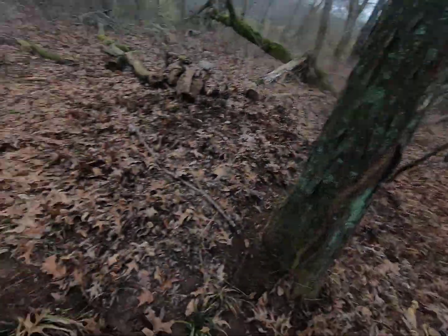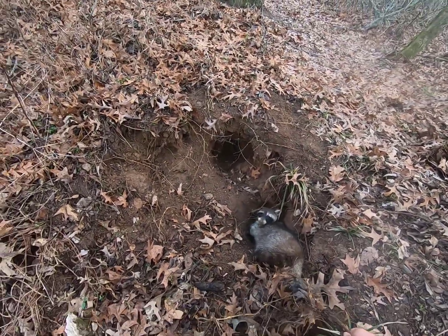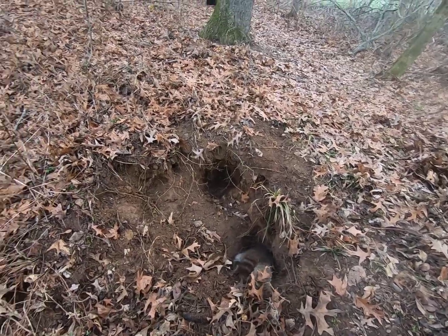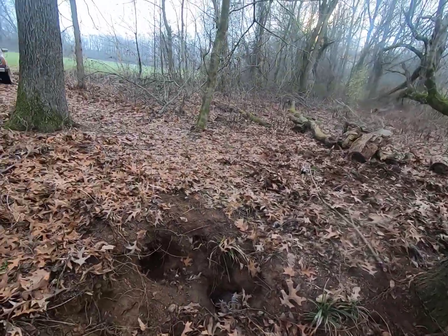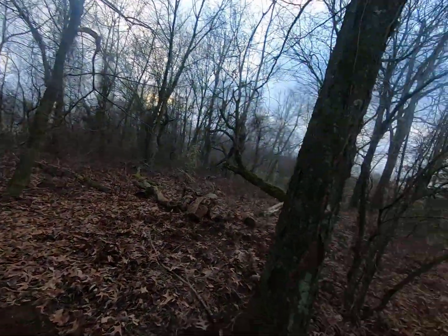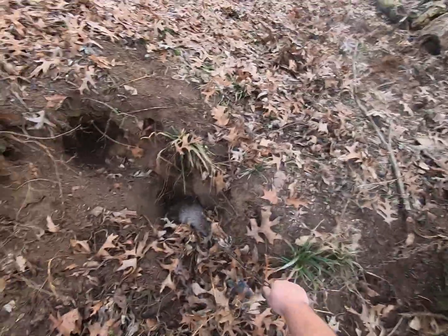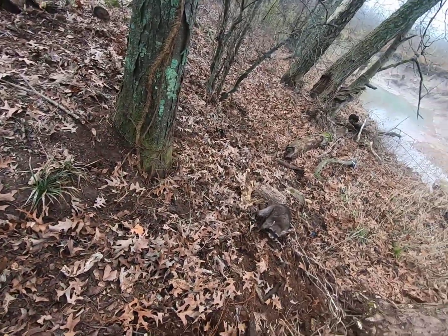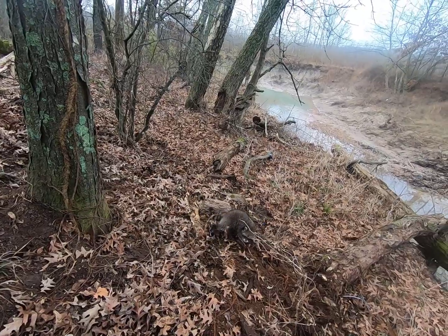He doesn't want to say hello. There he is, guys. He don't like us. He wants to get down in that hole. You know what? Him doing that, he's made us a couple more dirt holes here that we didn't have to work to get. A pretty good sized coon right there.